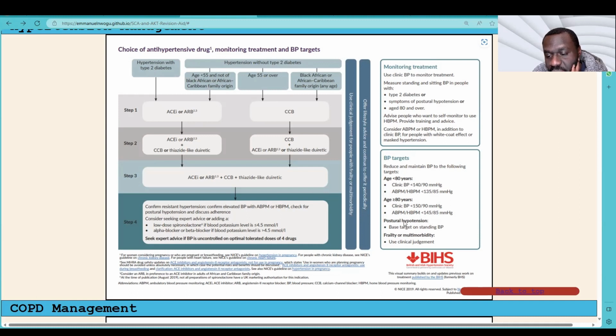For postural hypertension, base your target on standing blood pressure, so that the person doesn't collapse when they stand.